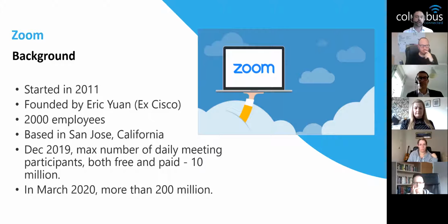Zoom's entered what we call the Unicorn Club, and that's businesses with a value of over $1 billion. And in March 2019, Zoom filed to go public on NASDAQ at $36 a share. I checked yesterday and the share price was around $120 or just below that. So if you managed to invest in Zoom in the early days, you've probably done very well out of that.